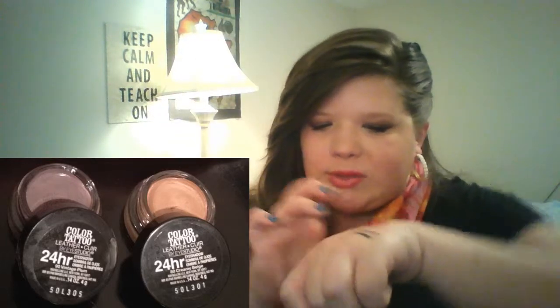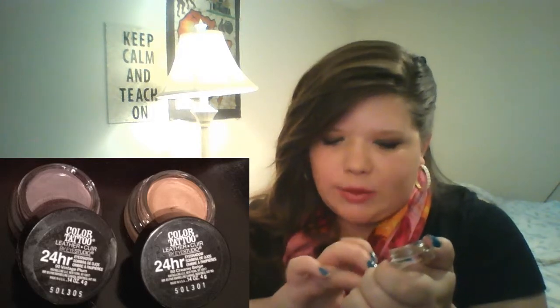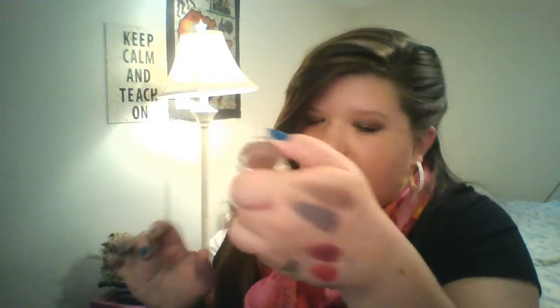Now the one thing I didn't like about this one is it's not quite as smooth. It's a little bit drier of a formula than the Creamy Beige. I don't know if it's an older batch or whatever, but it doesn't apply quite as smooth and stay as flawless as the Creamy Beige and the other tattoos that I have too. So I'll show you here. It's a little bit more patchy. But I mean, it's still pigmented, it's still creamy, and I still can use it. But compared to the Creamy Beige, it's just not quite as easy to apply. So those are the 2 colors. I love them both so much, and I had to get the plum because my favorite color is purple.